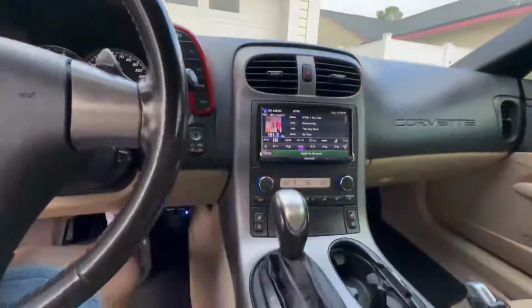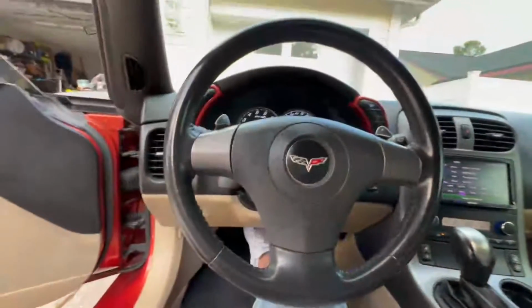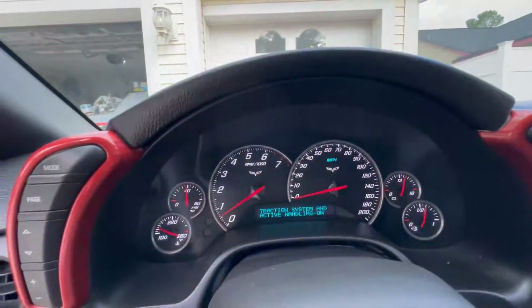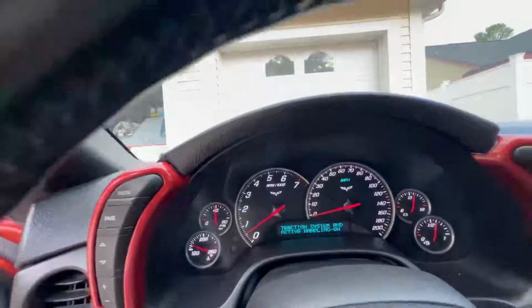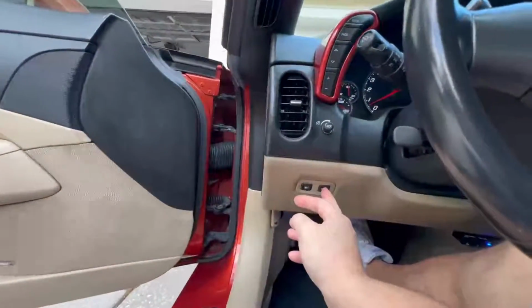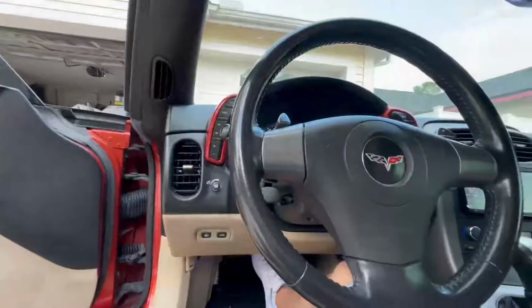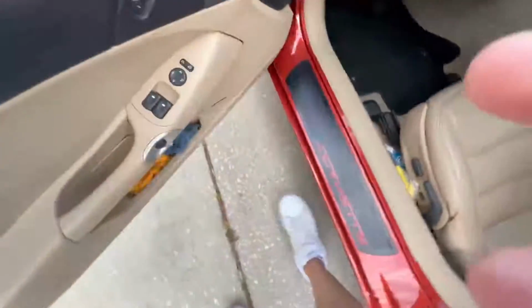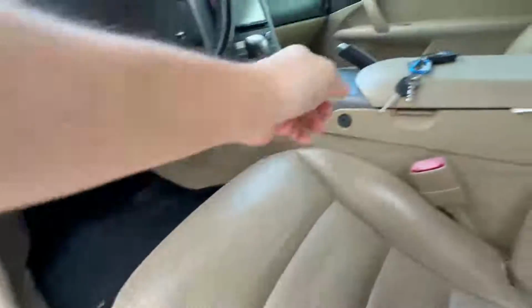There's a video specifically on that. We're not going to get into that in this video. So let's take it back out of competitive driving mode again, and it'll say traction control and active handling is on, and we're good to go. We push down here. This is going to open up our rear hatch, and this leads us to the next feature.